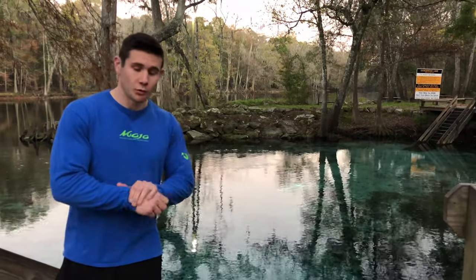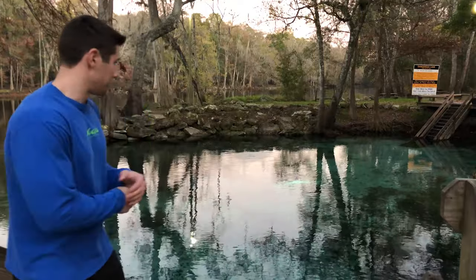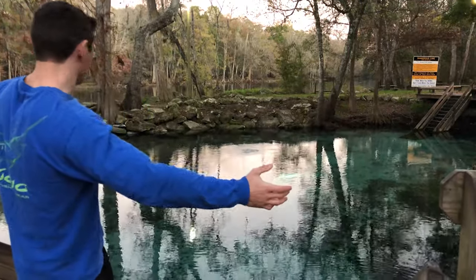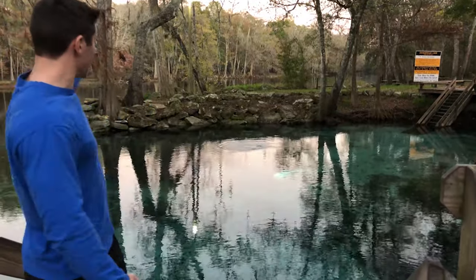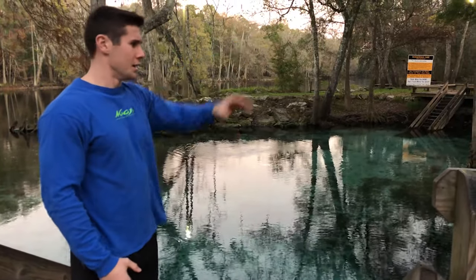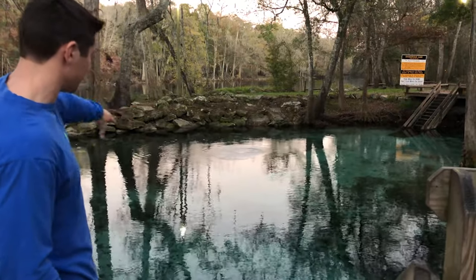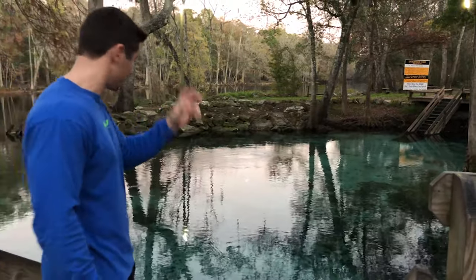Guys, I hope you enjoyed watching us dive Ginnie Springs. Just a little bit of a recap for today. As you can see behind me, this is where the Devil's Eye is. You have the Ear. I don't know if they call this the Mouth or something like that. And then you just have a little ravine over there. But these two initial caves right here are connected to each other through a little tunnel system, or what you would call a cave system.